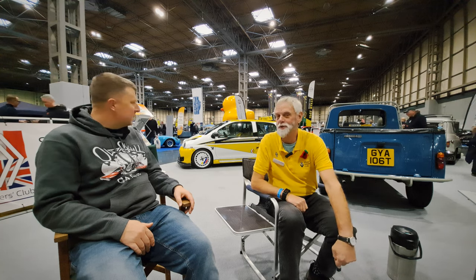It's quite an incredible machine. He's driven it here from Cambridgeshire. He lives near Wisbech, which is on the Norfolk-Cambridgeshire border, and he drove it here yesterday. Gorgeous little thing.